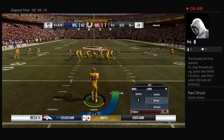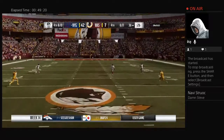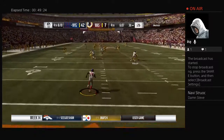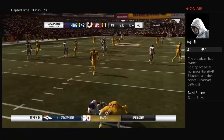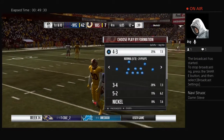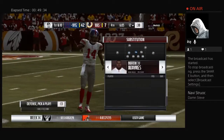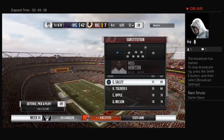The Redskins send out their punter as he's on to kick it away. He steps into this one, and this is a rocket. Now this is fielded in the end zone. A good return there, 17 yards. And the Giants' drive will start from deep in their territory with a 1st and 10. And here comes the Giants offense back out onto the field.